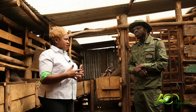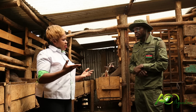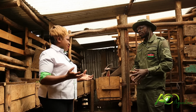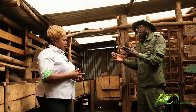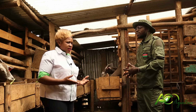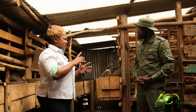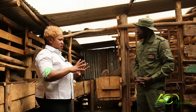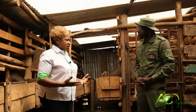So that is a very big challenge where farmers failed so many times. And also how to raise the kids. So you not only just give them feed, but it has to be a nutritive, balanced feed. A balanced feed whereby there is protein, there is phosphorus, there is minerals, all those things combined together for the goat to have good health and to produce a lot of milk.